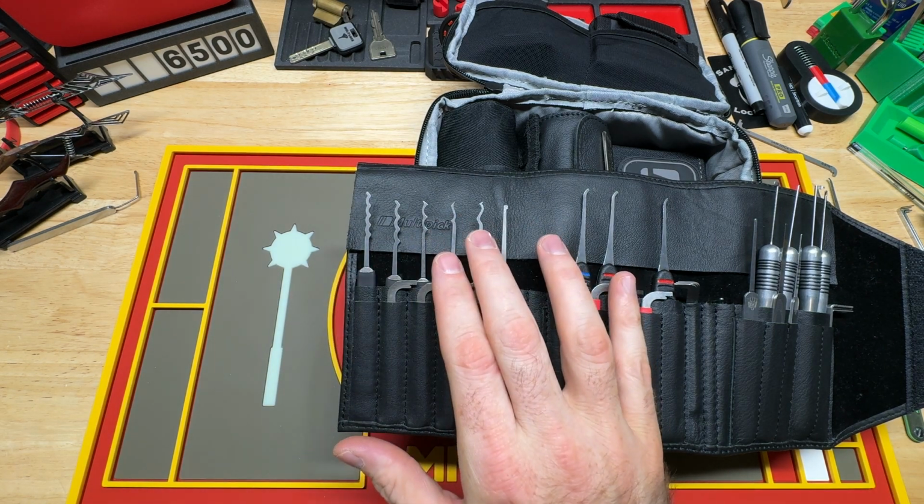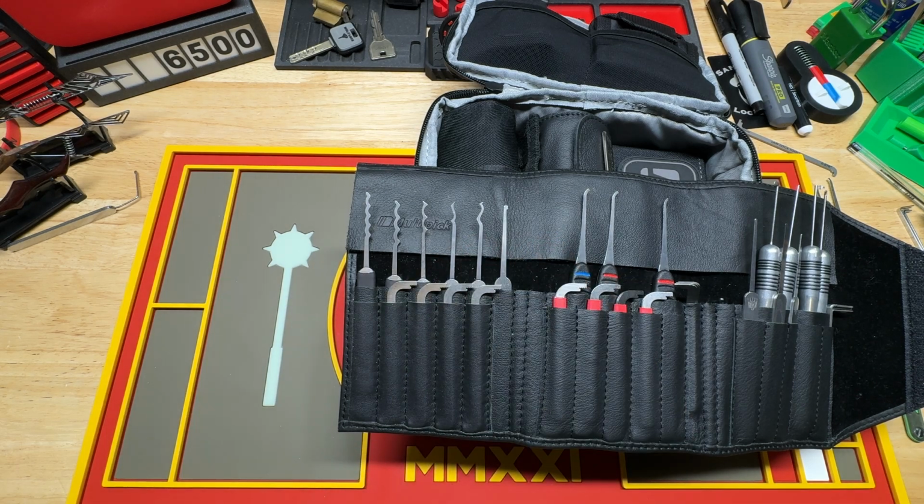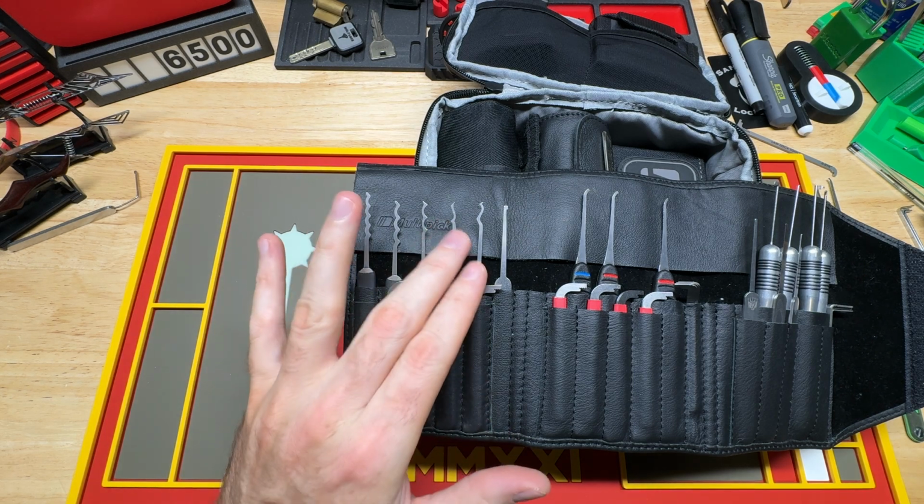But these tools are very similar to a King and a Queen. They just absolutely slay the really small pin format type locks like Master and American and stuff like that. I really, really like these profiles.